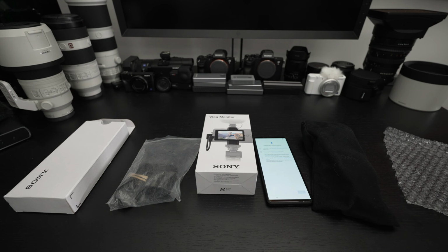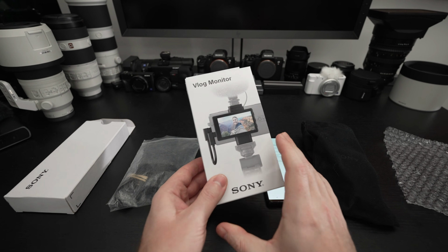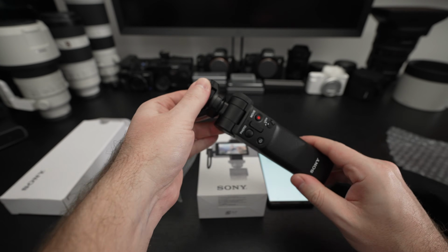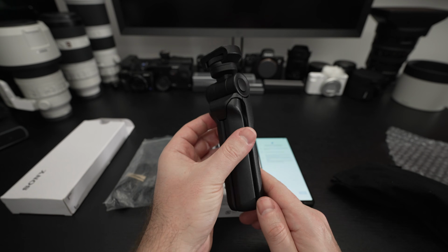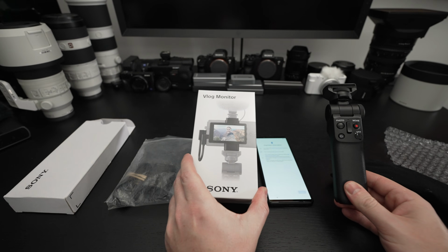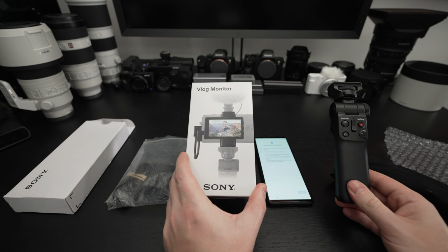Now, the stuff in the background is the vlogging kit. And if you actually purchase the vlog monitor and the grip, which is something I already own and use on a regular basis because it's just really convenient, does the job, this whole kit is going to set you back a little over $2,000. I believe it's discounted now.